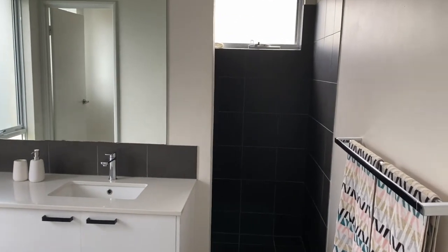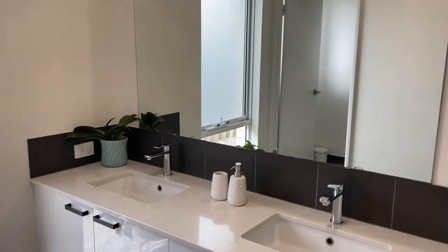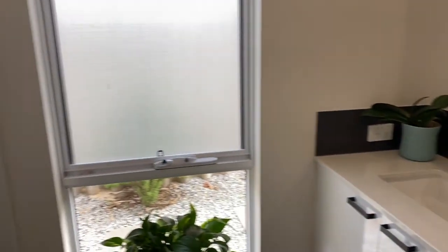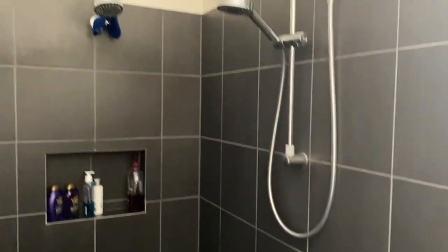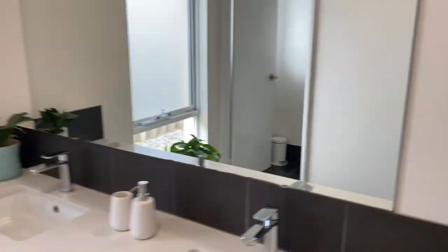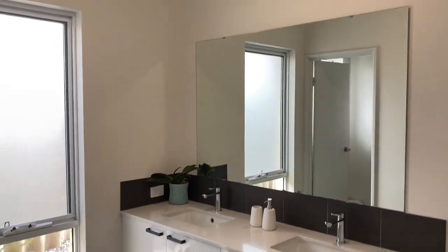It comes through, and you've got a great built-in robe, walk-in robe, and a fantastic ensuite bathroom. So double vanities, lots of great underbench storage, loo tucked away behind that door, and a really great walk-in shower with 2 shower heads, even better. What a great space. Really has a beautiful resort style ambience, this ensuite.